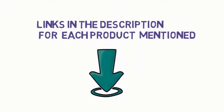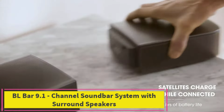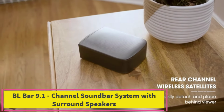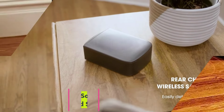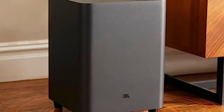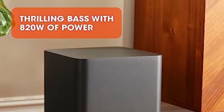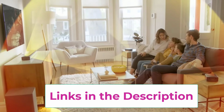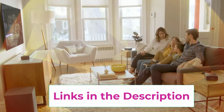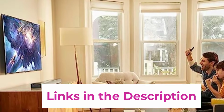Starting at Top 1. JBL Bar 9.1 channel soundbar system with surround speakers. If you're looking for a wireless surround sound system with a simple setup, it doesn't get much simpler or more truly wireless than the JBL Bar 9.1. While the wireless component of most systems means you don't have to attach speaker wire, you usually still need to find a power outlet to plug in all your satellite surround speakers. Not so with the Bar 9.1.